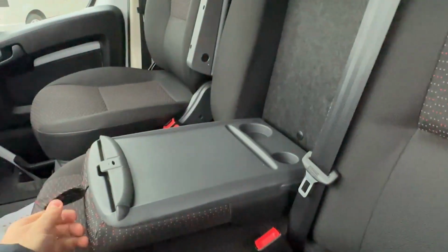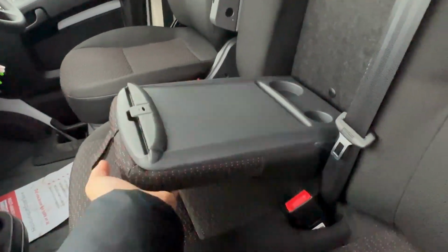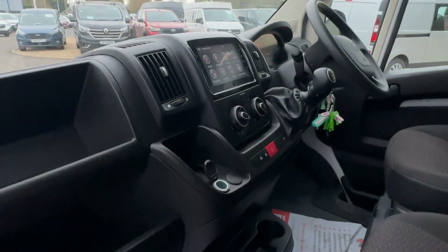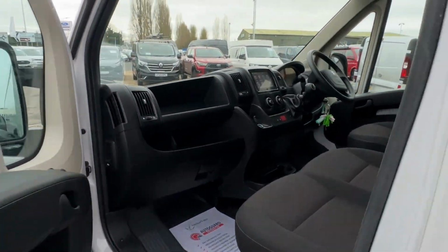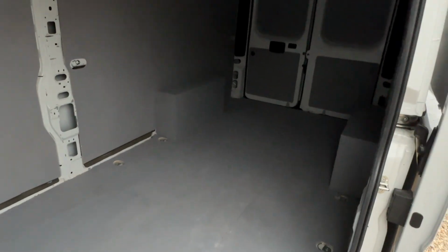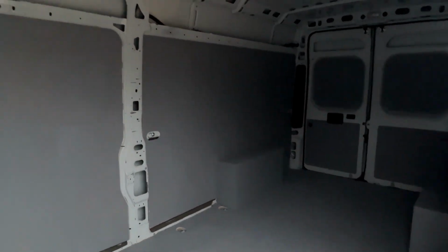I will just pop this down just here so you can see table, clipboard, as well as 2 cup holders, along with 2 more cup holders just down there, as well as air conditioning. And I will just show you the load area in the back because, well, it's pretty big as you'd expect. This does come ply lined, interior lit.